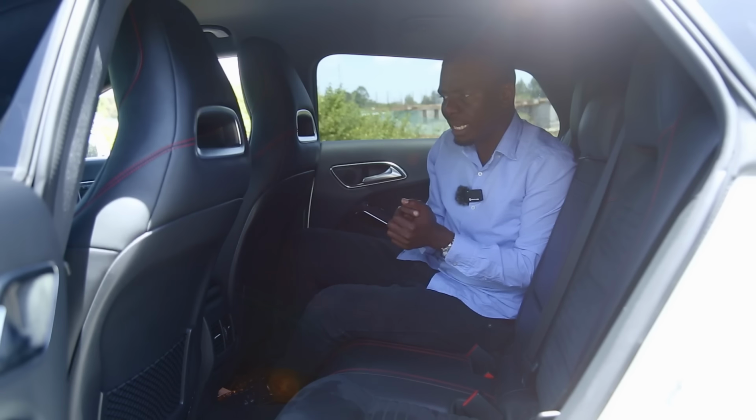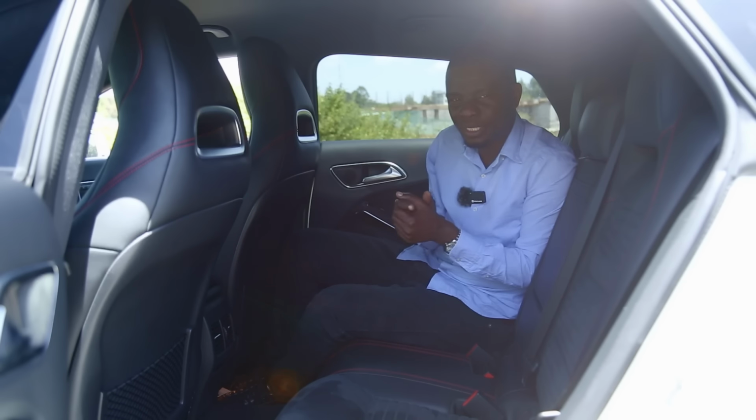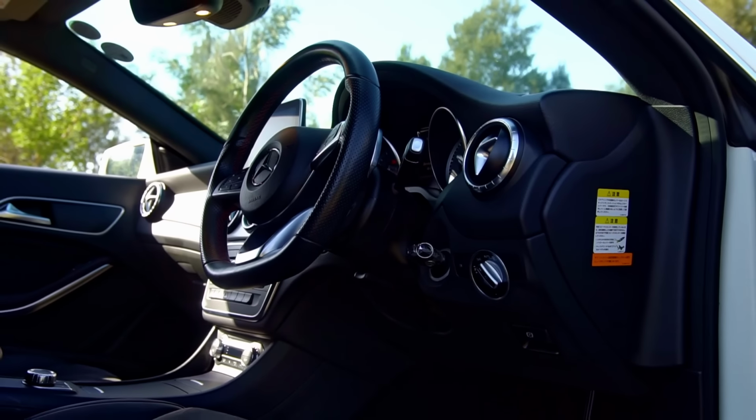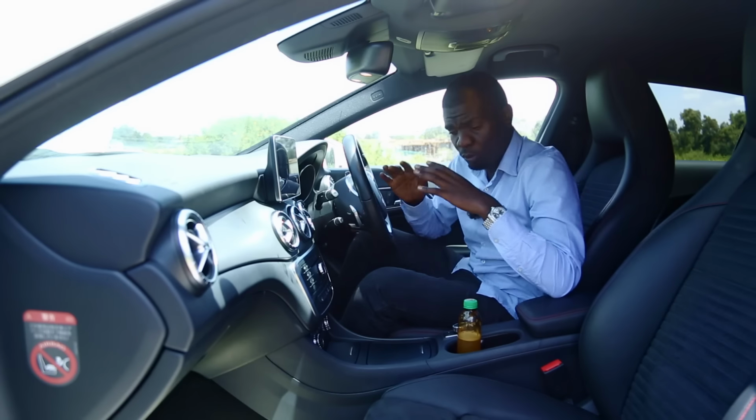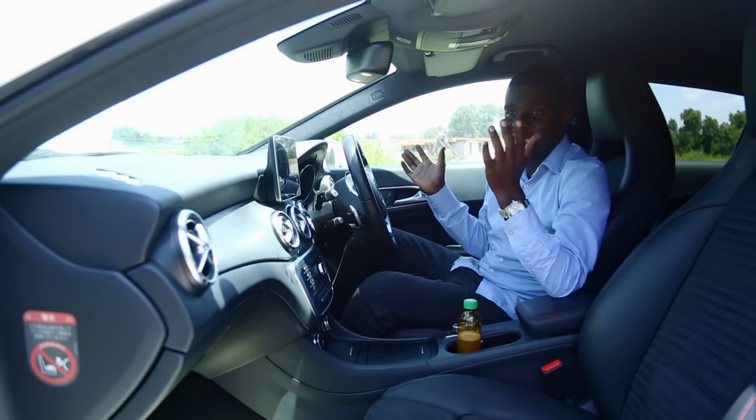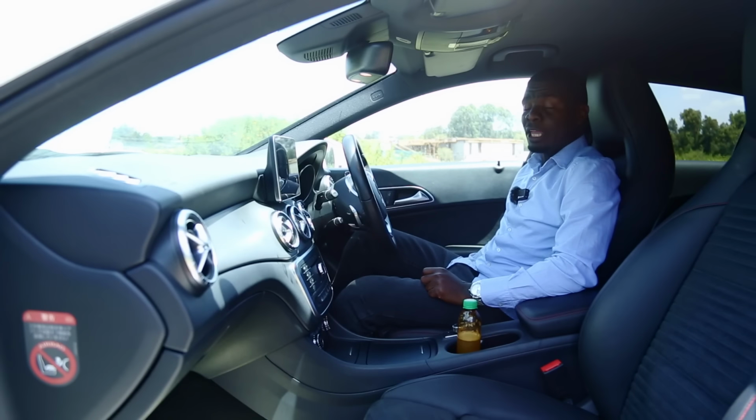Let's check out the front of this car and see how it stacks up against its competition. In any way possible, this is basically an A-Class. Everything feels like an A-Class. The seats, the bucket-like feel, they're quite comfortable as well. They tuck you in quite well.